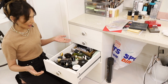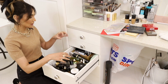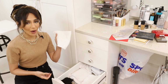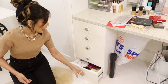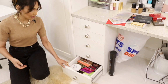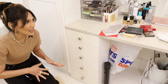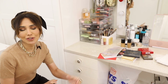This is my, I don't even know what this is anymore, foundation, some creams, face powders, some random backup sprays, random hair bands here, as well as my white towels. These come in so handy. I use them to clean my brushes, so I have a nice stash in here. And then I've got all of my eyeshadow palettes, and this is not ideal because you can see this rug down here stops it from opening fully, and so I can't even access everything in there. So you can see there's quite a bit to go through, but we're gonna do it. We're gonna get through this together.